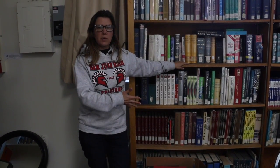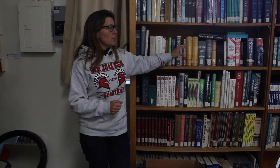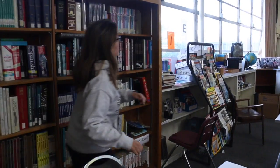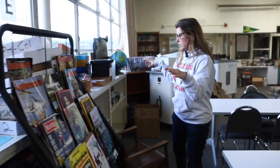Part of why we're doing this also is that currently the reference books are not available for checkout. So you have to sit down in the library, use the reference, but you can't take it from the library. And, you know, it's not like we have any irreplaceable valuable types of books or anything here. We want to make sure that they are available to students. So we are going to place them in the nonfiction section against that wall, and then they'll be available to you to check out.